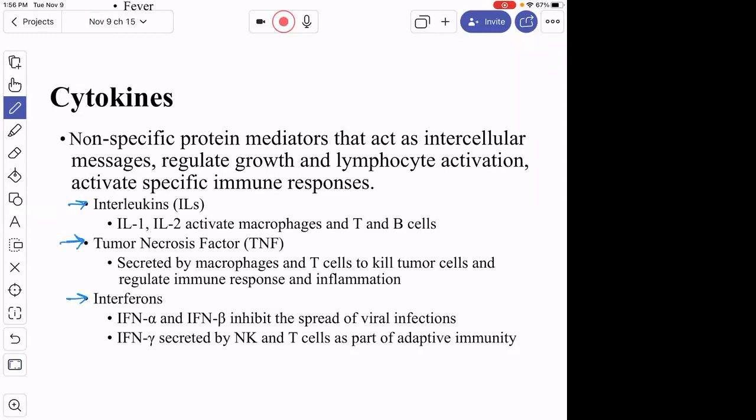Oftentimes, and these are just examples of what these things do. Don't memorize those. But you may have heard of people with autoimmune conditions taking drugs like Humira, one that they advertise on TV all the time. It's actually a tumor necrosis factor blocker. People take that for Crohn's disease or rheumatoid arthritis to try to dampen the tumor necrosis factor. Again, our body's just making too much of it, and that can be a bad thing.